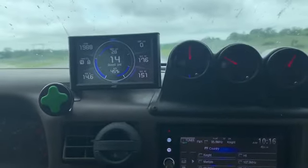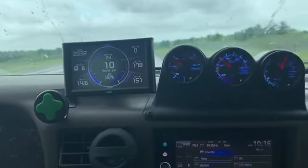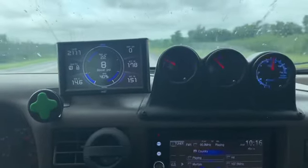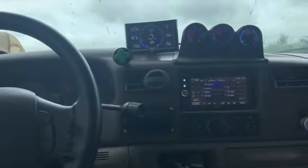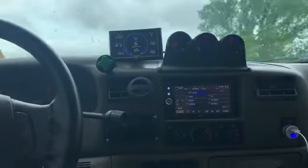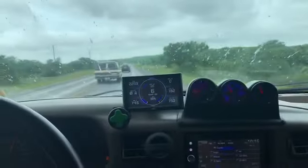So we got to about 1150 on the EGTs, maintained 40 pounds of boost the whole way, and got up the hill there. Not too bad, didn't have to even push it that hard. Now if I had a better intercooler, it wouldn't get heat soaked, and I could go a little bit harder there. But like I said, it's still at 40 pounds of boost, and I don't want to go any higher than that. Especially for that long of a time.